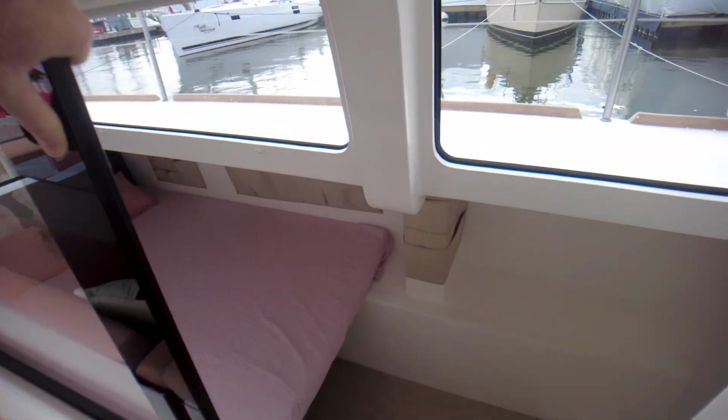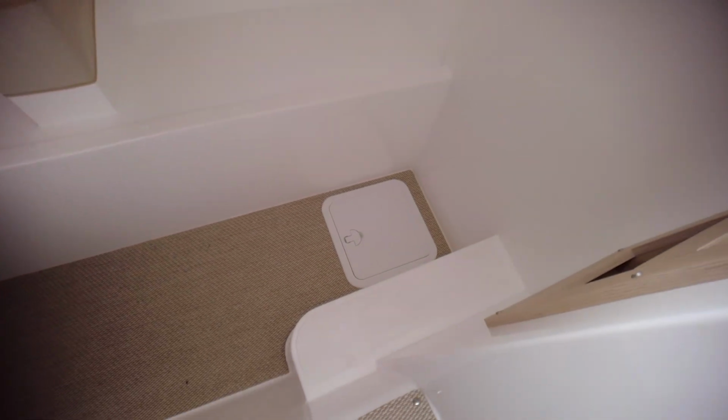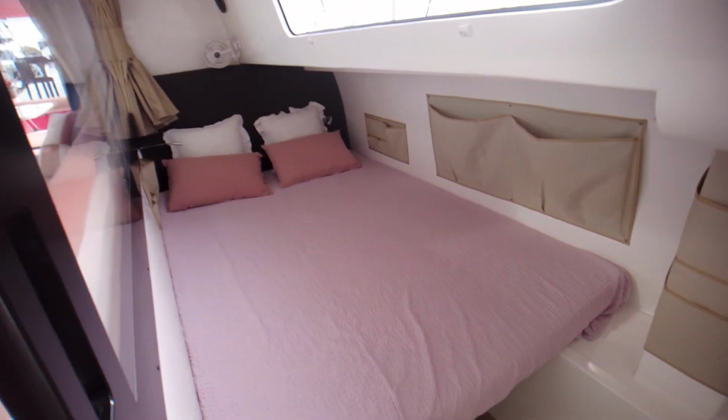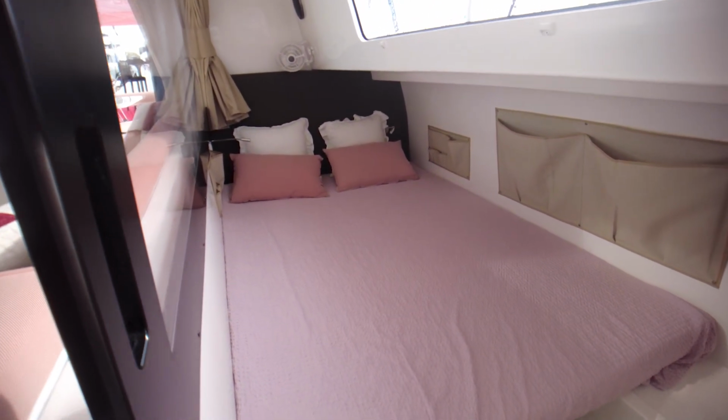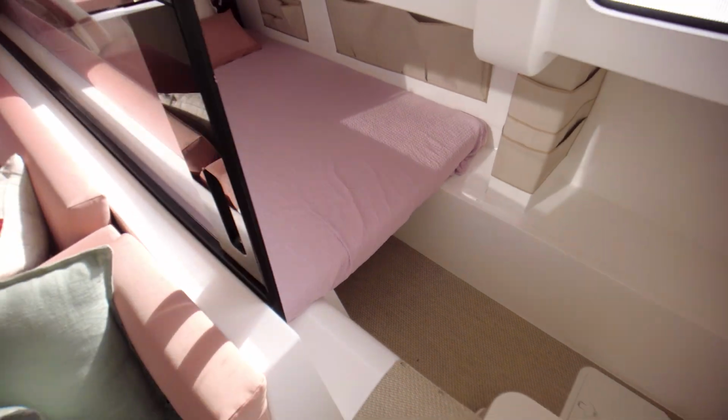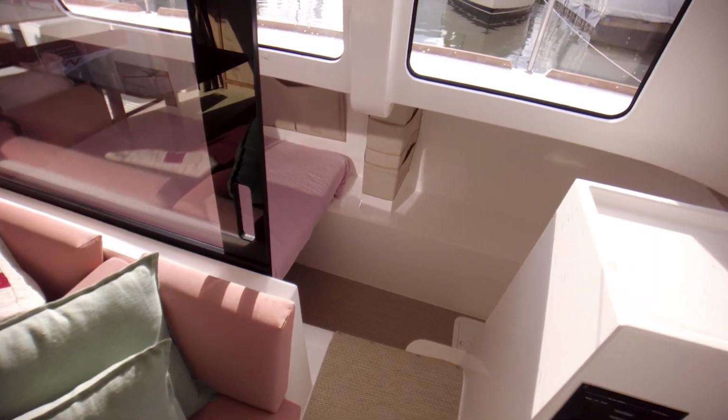Looking to port. We have our final double cabin that is in this area here. Remember, we've got those two single cabins that are up forward on the boat as well. They're pretty small, but they're there. So lots of sleeping arrangements on this 43-foot boat.